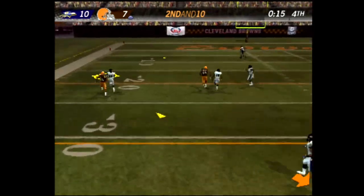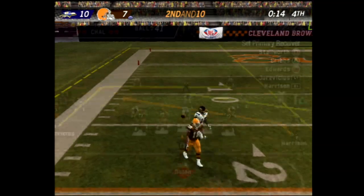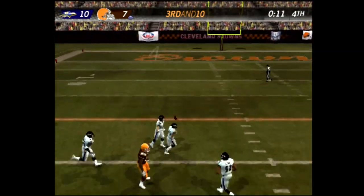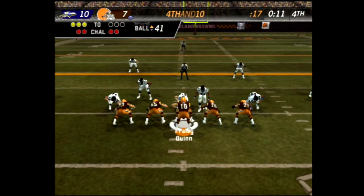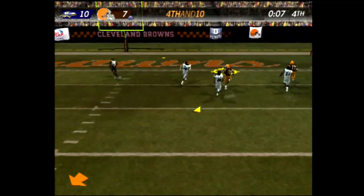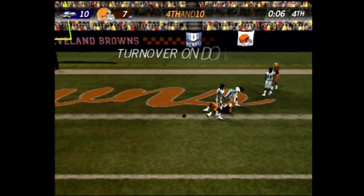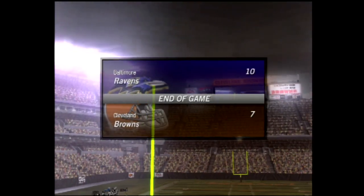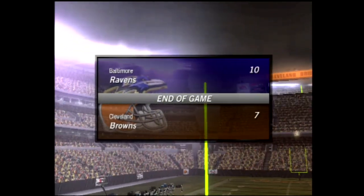Here comes the blitz. Throws it. Incomplete pass. Let's go. Play hard and fast. Gets rid of it. This pass. Dropping back. Deep throw. Incomplete as the defender closes. Close contest between these two teams. The margin of victory, just 3 points. Ravens 10, the Browns 7.